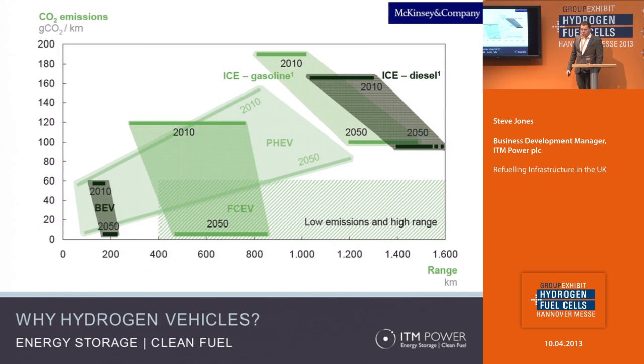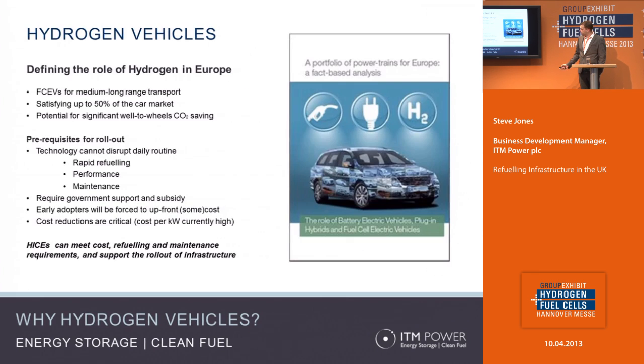Now looking at a snapshot of the emissions from different types of fuels. You've got range along the bottom, and the amount of CO2 emissions going up the vertical axis. As you can see, the vehicles that we use today, the gasoline and diesel vehicles, have very high range but also high emissions. What we're talking about with hydrogen internal combustion is a mixture of the familiar technology that we all know, surrounding internal combustion engine vehicles, but coupling that with a low emission fuel to drive the vehicle.